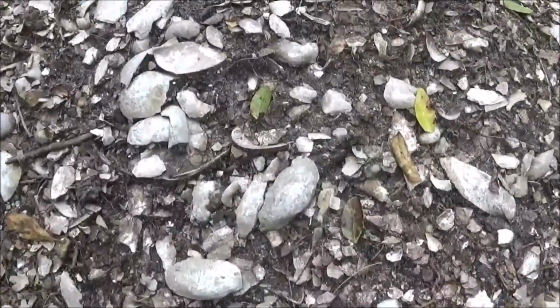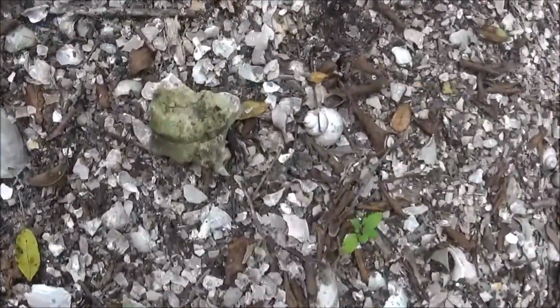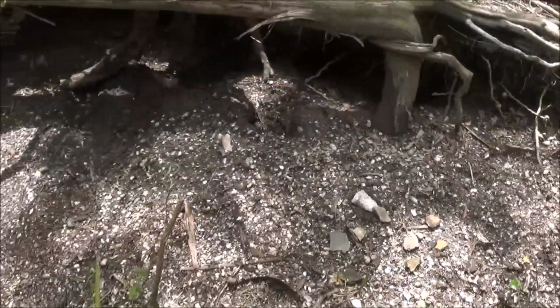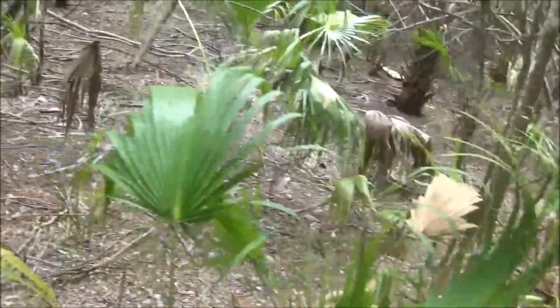Here's some mussel. You can see freshwater snail. And here looks to be part of a conch shell. Here's some potsherds discarded into the mound to help build it up. Broken vessels were often discarded into the mound when they were no longer useful, along with bones and shellfish.